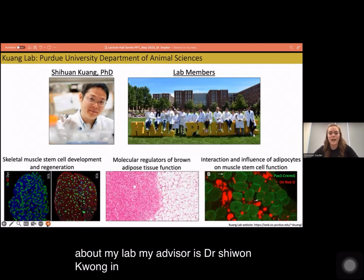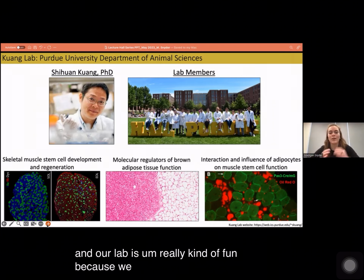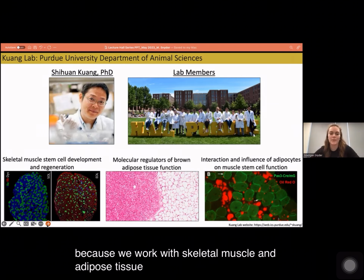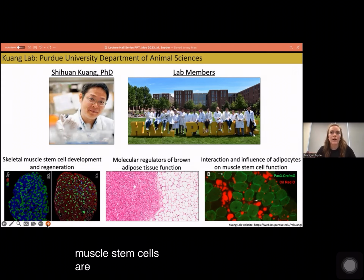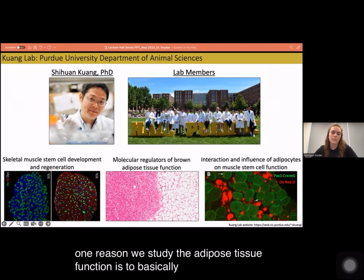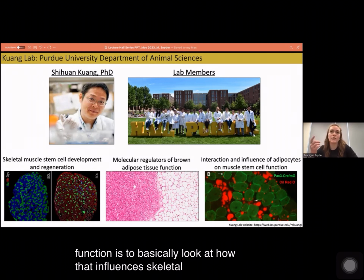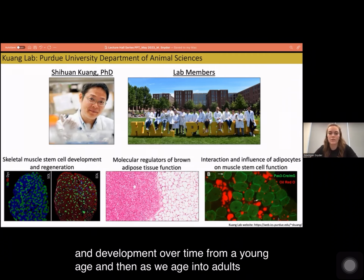So just to start it off, a little bit about my lab. My advisor is Dr. Shiwan Kwong in the Animal Sciences department. And our lab is really kind of fun because we work with skeletal muscle and adipose tissue at the same time. And the basis for this is that skeletal muscle stem cells are heavily influenced by adipose tissue, both in their formation and regeneration. So one reason we study the adipose tissue function is to basically look at how that influences skeletal muscle health and development over time from a young age and then as we age into adults.